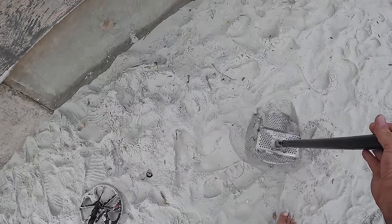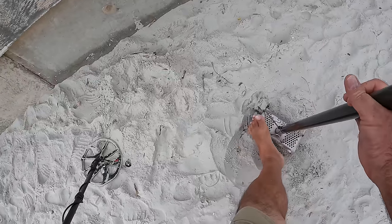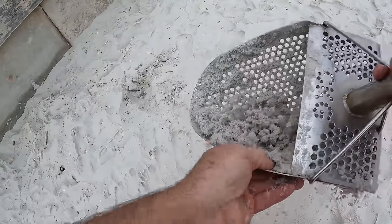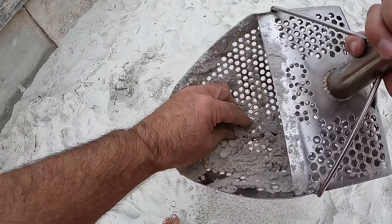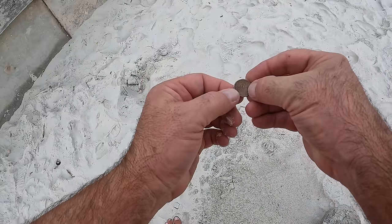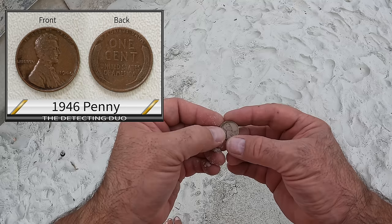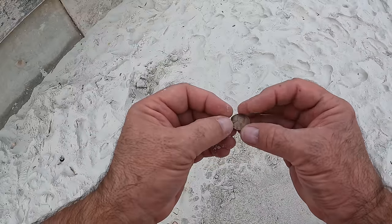I think it's right here and I'm just missing it. Nope. Oh, it's still down in there. Right here. Got it. Let's check it out. I should watch what's coming out. I might throw it out sometimes. Oop, there it is. Dime. Penny. Oh, copper penny. Ooh, that's a wheatie. Nice old coin. Well, 40. You found a 40. Wheatie penny. No way. Yep.